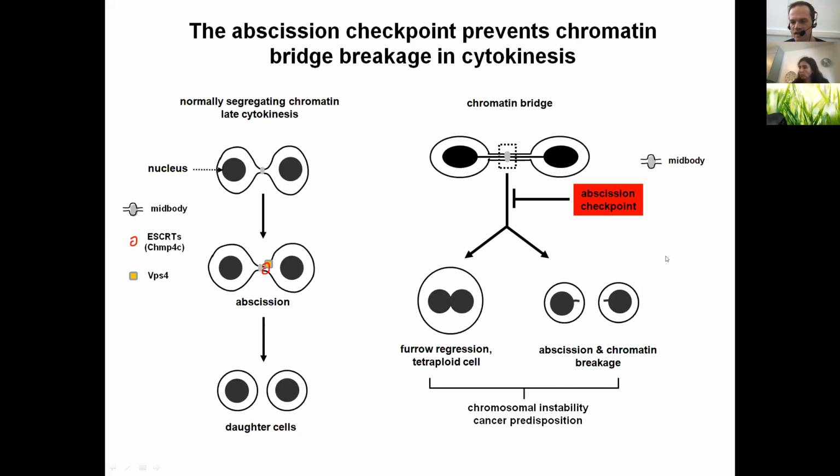So the cell has a regulatory mechanism which is called the abscission checkpoint, which stops abscission in the presence of chromatin bridges to maintain chromosomal stability. The mitotic kinase Aurora B mediates the abscission checkpoint at the midbody. However, the molecular mechanisms that are involved are incompletely understood.